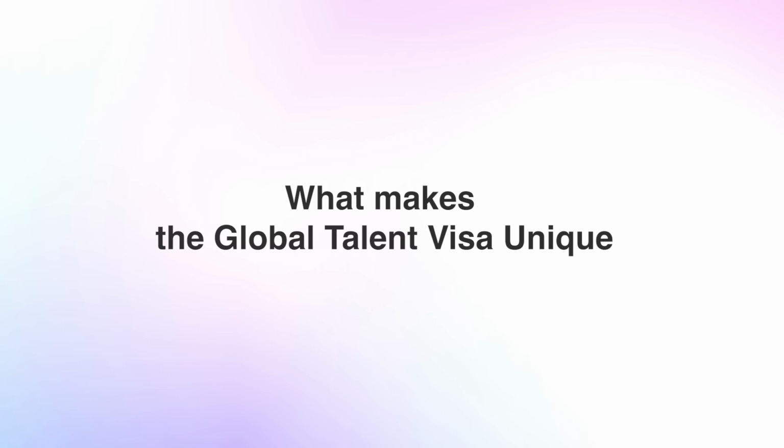The UK Global Talent Visa allows highly skilled individuals to live and work in the UK without needing a job offer, and it's perfect for leaders or potential leaders in fields like science, engineering, humanities, medicine and digital technology and the arts. But how do you apply? Let's get into it.